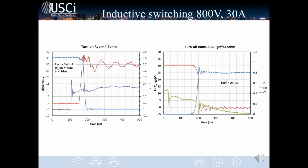Looking at the inductive switching behavior of the cascode, this is the turn on and the turn off. Both turn on and turn off are extremely fast. Turn off is in fact extremely fast, and we usually recommend using 20 to 40 ohms of gate resistance to slow down the turn off if you're in a TO-247 package.